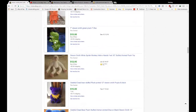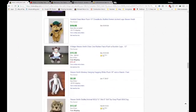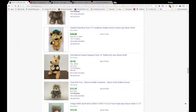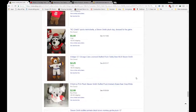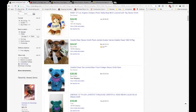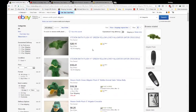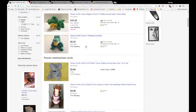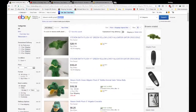Interesting. Here's a T-Rex. Mine's not a T-Rex. It's an alligator or crocodile, one of the two. Okay, so yeah. You can keep an eye out for the little Grateful Dead bears, because those, like I said, would be really easy to spot. I'm getting down to the dollar range here, and I don't see any crocodiles or alligators. Can you tell the difference between a crocodile or an alligator as far as a plush toy? I never can tell. Here's one listed for $20. And then this one's different than mine. Mine doesn't have yellow in its mouth. Looks like people just do both.